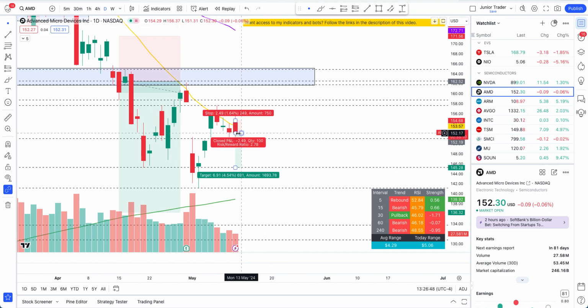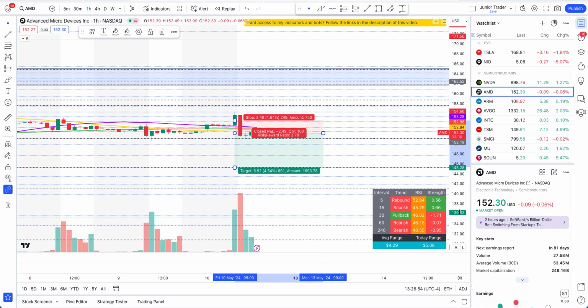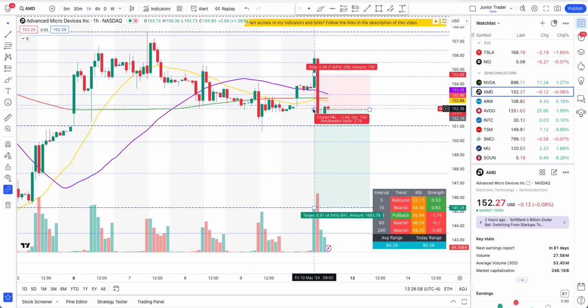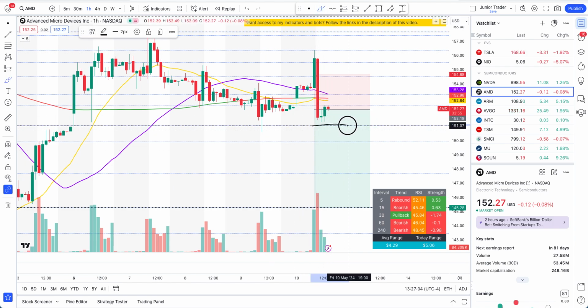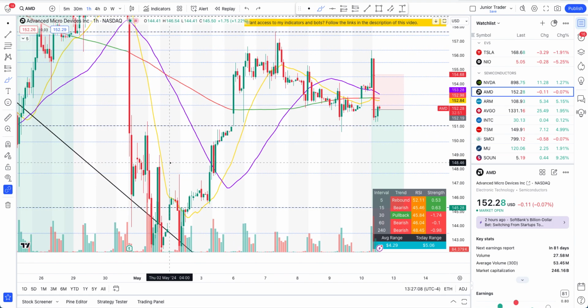This is the thing that I do want to make sure, that the $151 level breaks, right? I'm going a little bit ahead of time, but safer would be if you go at the time of the break of 151. But yeah, guys, that's that with AMD.